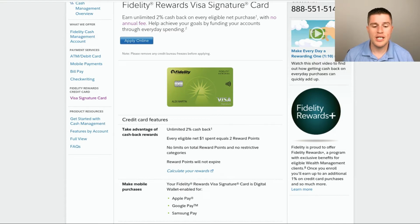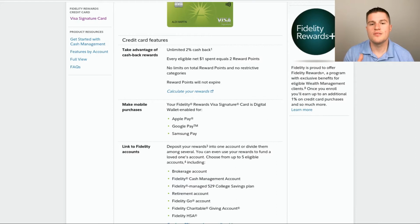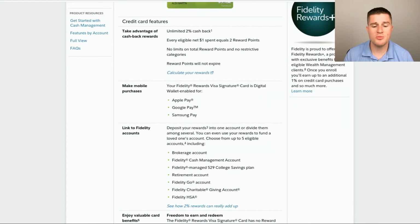It's no annual fee. Now, one of the things that makes this credit card unique is if you're in the Fidelity network, whether you have a brokerage account with them, a cash management account, or a retirement account with them, you can use your rewards to automatically get deposited into these accounts. This is one of the great features that I really like about the Fidelity Rewards credit card.